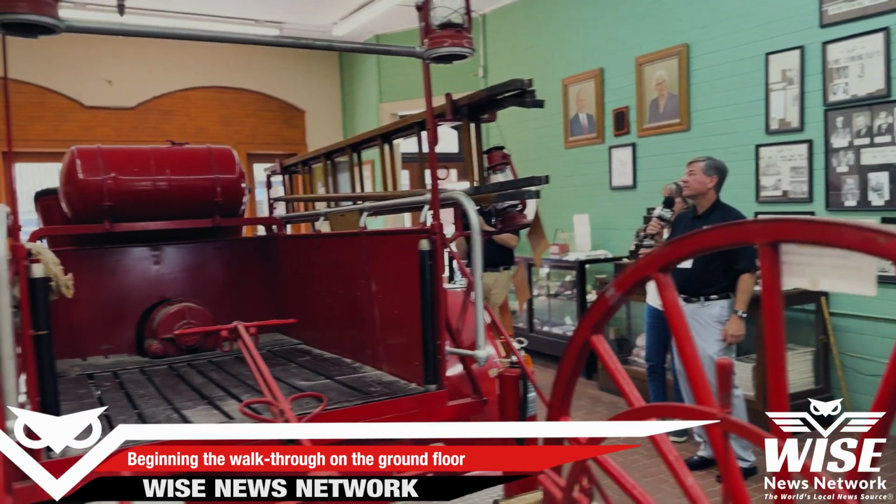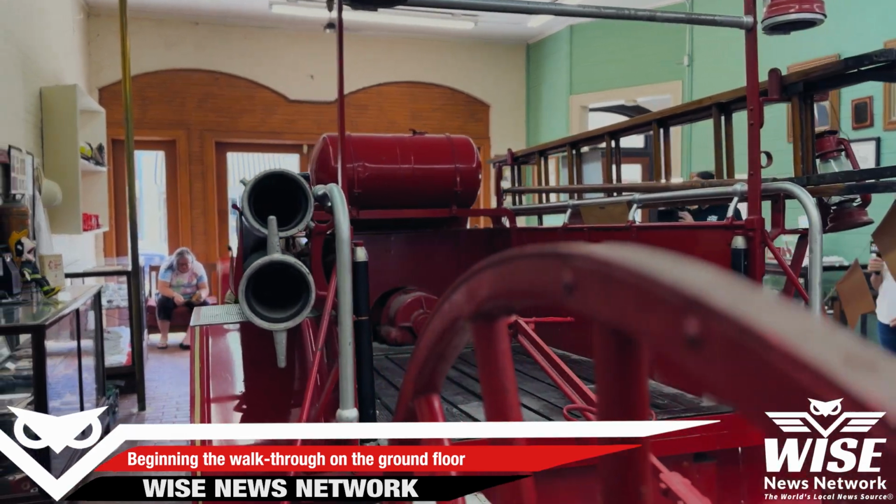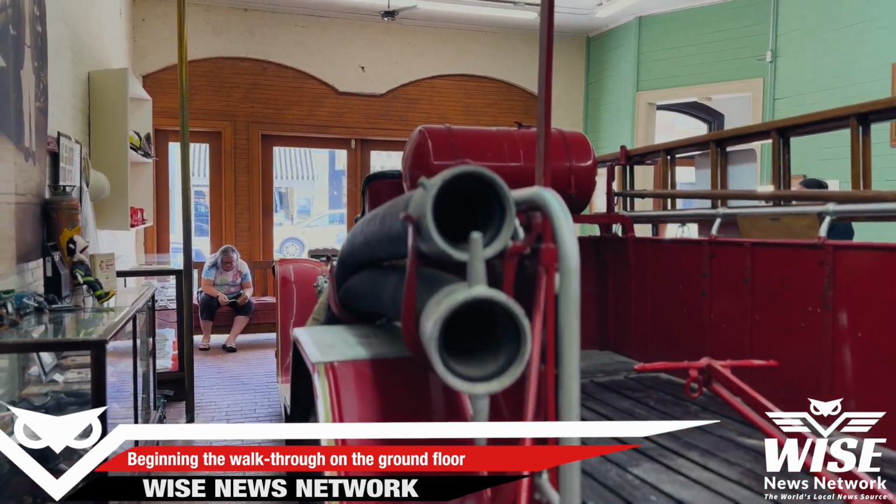Let's go. We're walking in the museum, and as you can see, the first thing that people see is the Cherryville Fire Department's fire truck. They call it Granny. And of course the fire pole is there that goes all the way up to the second floor.